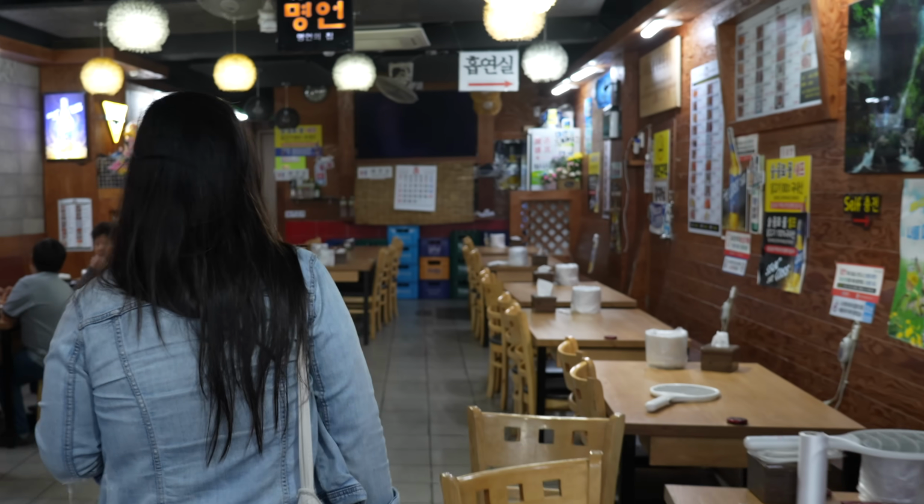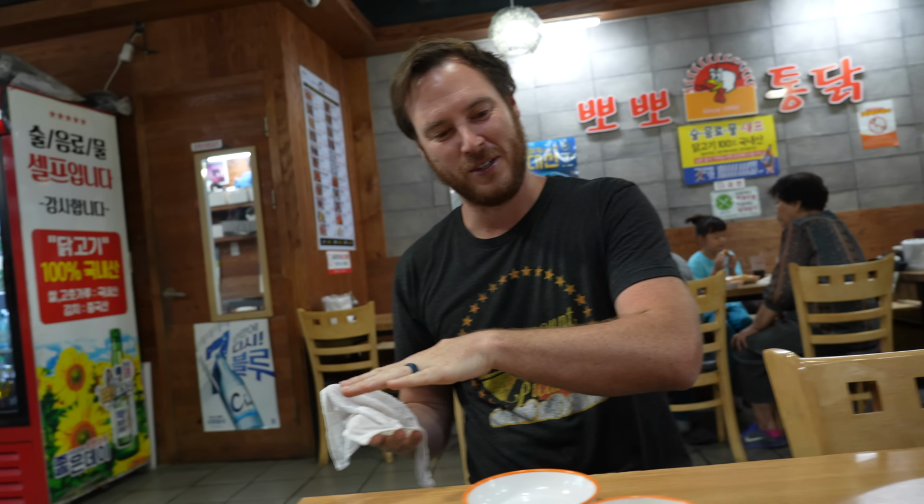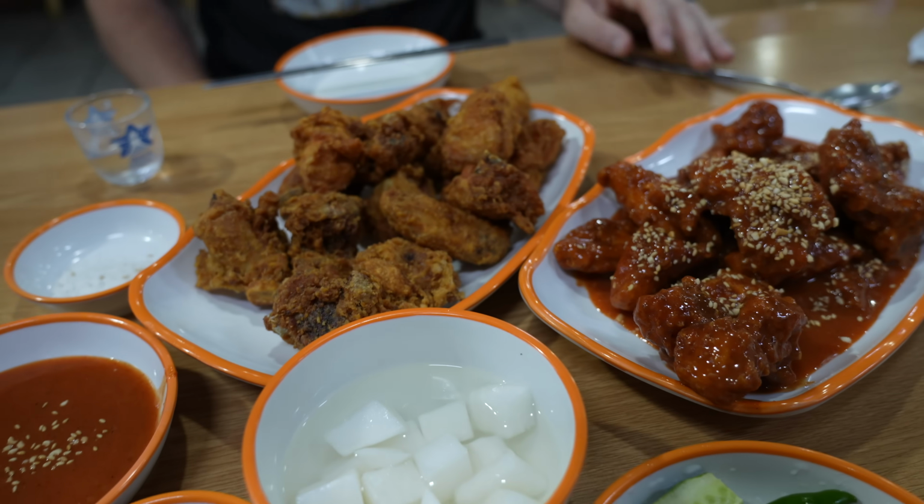This place feels very, very right. Something about the wood grain and the kind of dim lighting reminds me of a Wisconsin pub a little bit, and that to me makes us feel at home immediately. As soon as we sat down, we were presented with all of the banchan, as is tradition. We just ordered the seasoned and fried chicken dual platter.